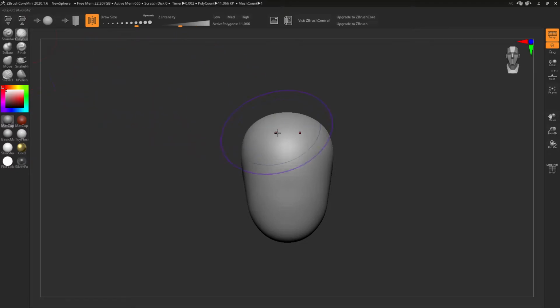And I jump right into the clay brush. Now I'm going to put a few things in place right off the bat. And I like to have this little area right here for the eyes carved in. I think I'm going to put them right about here.